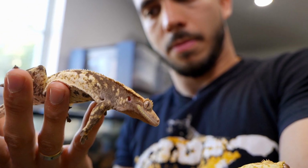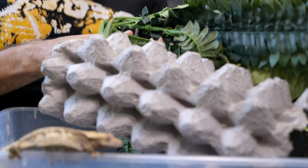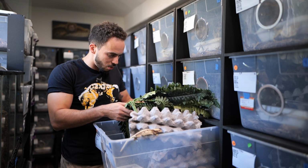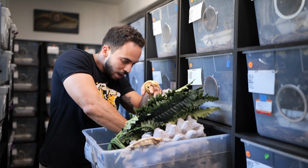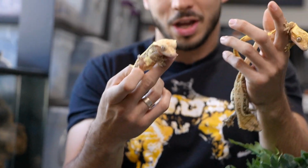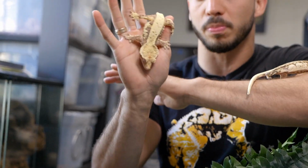The reason why I like this group so much is because that base color is unlike anything that I have. It's very, very light and it's very, very bright, especially when it comes to that tangerine coloration on the dorsal. And I also have them paired with one lavender Lilly White female. Now, if you look on the Lilly Whites, they truly have a lavender color where it looks almost purple.